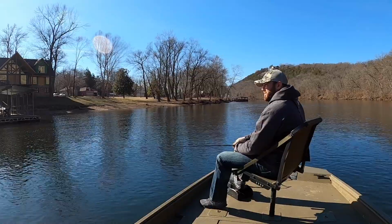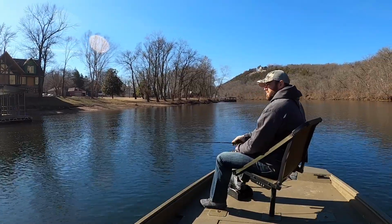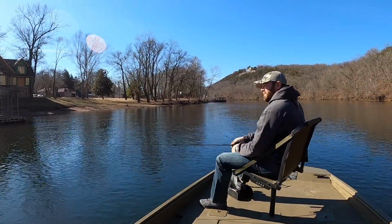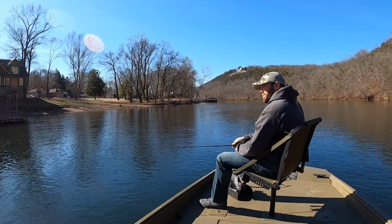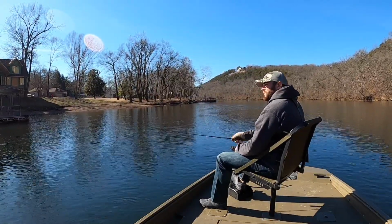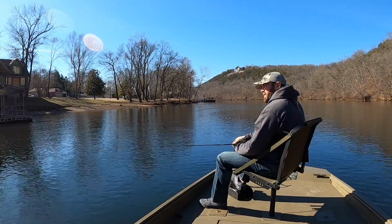Sometimes when you're trying to swing a bait, slowing the boat down, you can cast it a little bit upstream. The upstream motion will push it down closer to the bottom a little faster.